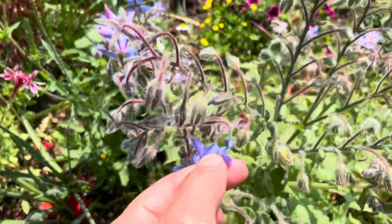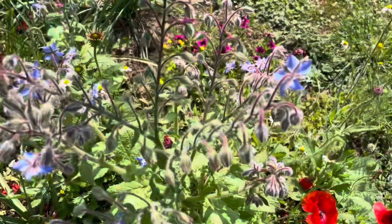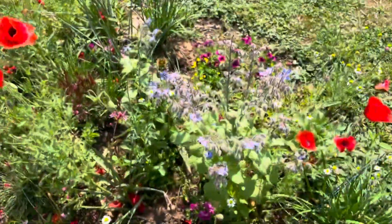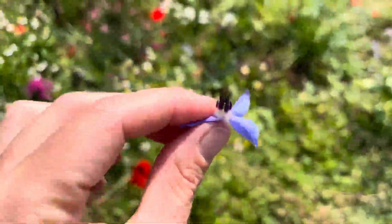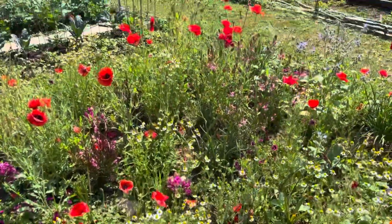That one wasn't super. Let me try another one. That was better. It's like the sweetness of honeysuckle, but cucumber flavor instead. And you can do all sorts of things with borage. You can be really bougie and freeze them in ice cubes, and then they look really pretty in your decorative cocktails.